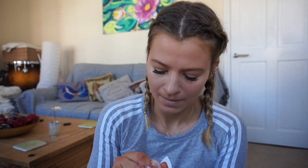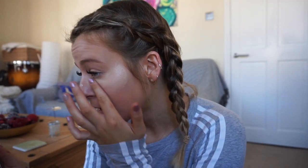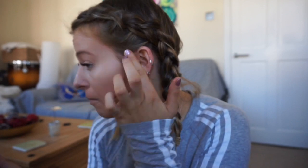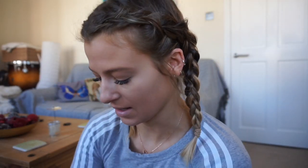So basically I put a little blob here and here and on my nose. Then I just blend it in a little bit under my eye and up above my cheekbone. It really wakes you up and gives you a proper glow. And then the other side. I think that is the best product. I like that product a lot.